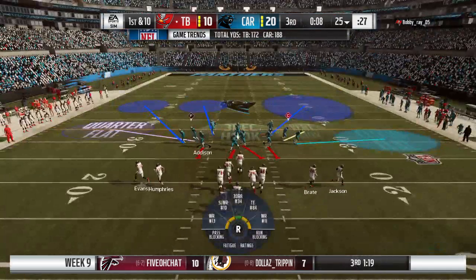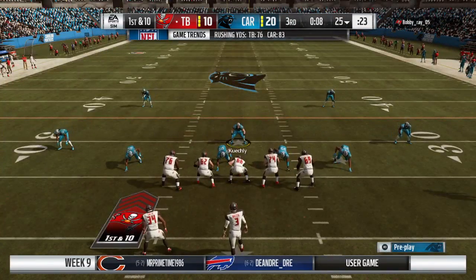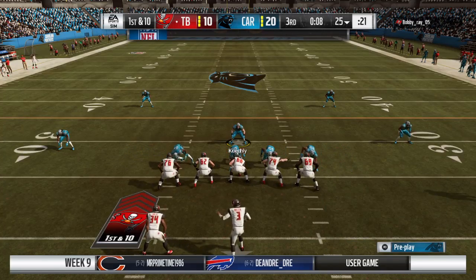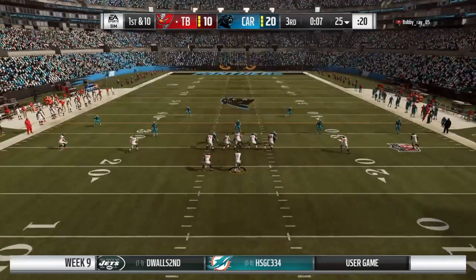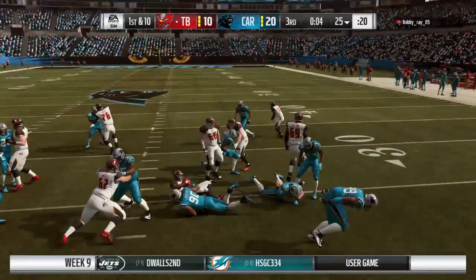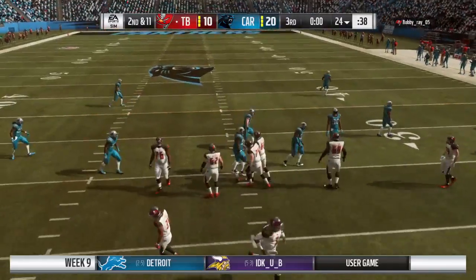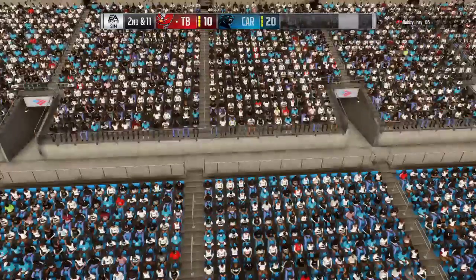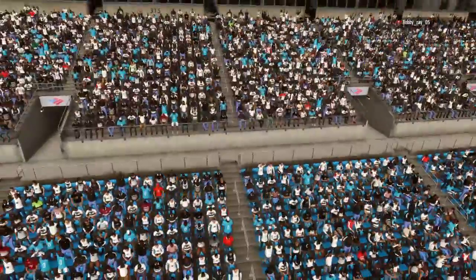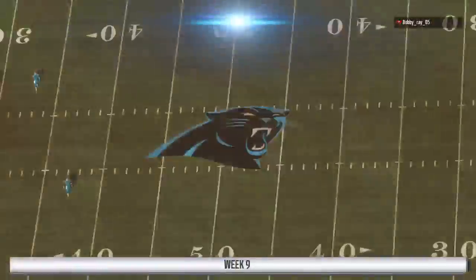Winston and the Bucs take over now, 1st and 10 at their own 25-yard line. A handoff to start the drive to Sims. And he will lose yardage and be backed up to the 24. But these guys are going to chop into that deficit. They're going to have to do a much better job in the run game. Caught behind the line of scrimmage, no yardage to be found.